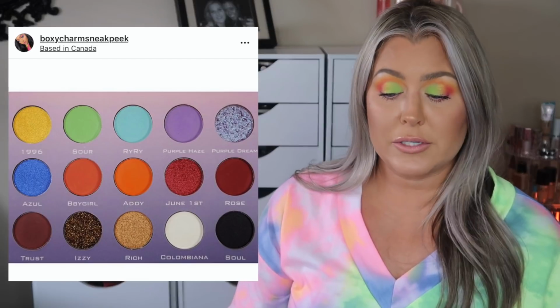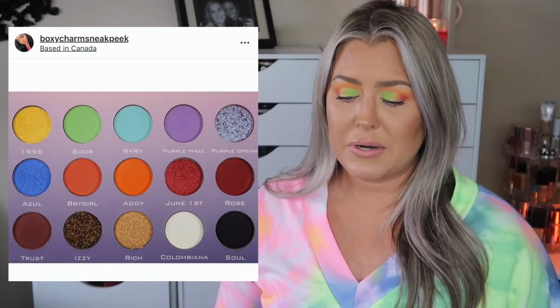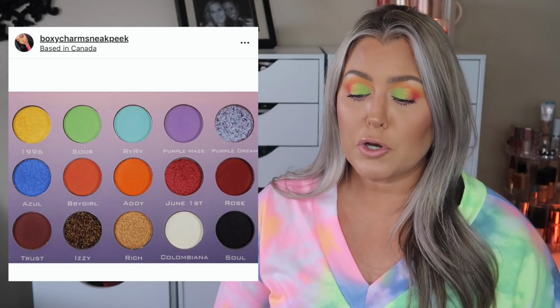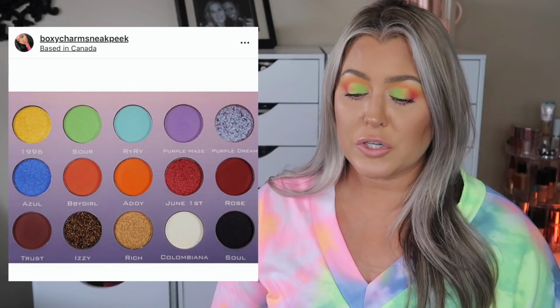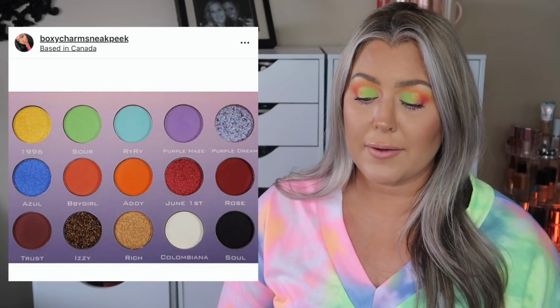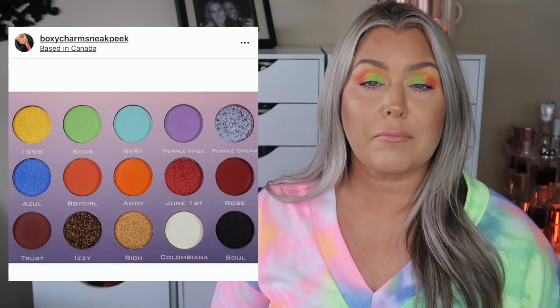Now this palette is going to be $48, and it is a collaboration, it says Illuminati times Isa, and it is called the Glam palette. It has multiple formulas ranging from creamy mattes, fine shimmers, rich glitters, and textured holographic shadows, going from a soft pastel day look to a sultry glam nighttime look. Has never been easier with the Glam palette.